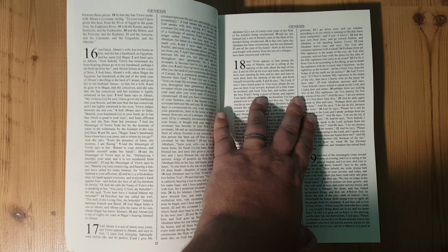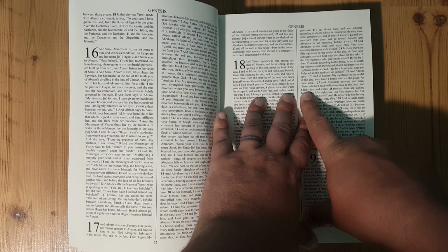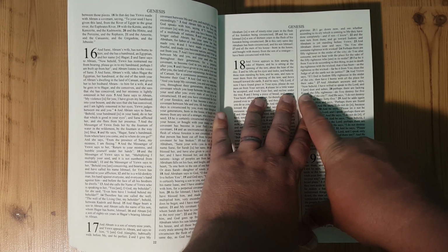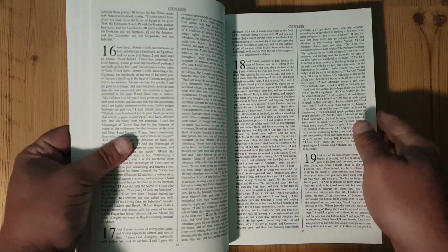A lot of times, like for right here, for instance, "I am dust and ashes." If the "am" wasn't in there, "I, dust, and ashes" wouldn't make much sense.